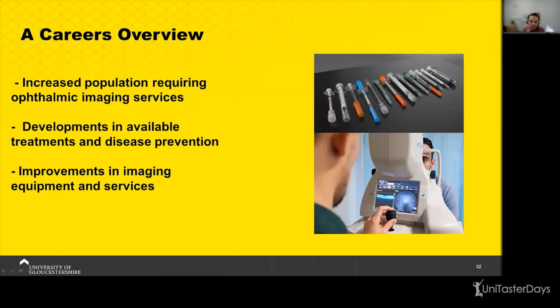There has been a significant increase in the number of patients requiring assessment via ophthalmic imaging services over the last decade, and in the last 7 years, I've seen this firsthand. The population is living longer and disease prevention and management is improving through research and trials. Whilst the numbers being seen in clinics have increased, the types of imaging equipment and processes required to image have improved too, which helps keep up with the demand. More powerful imaging techniques and diagnostic technology has allowed ophthalmic imagers and technicians to regularly improve their own knowledge and skill sets.